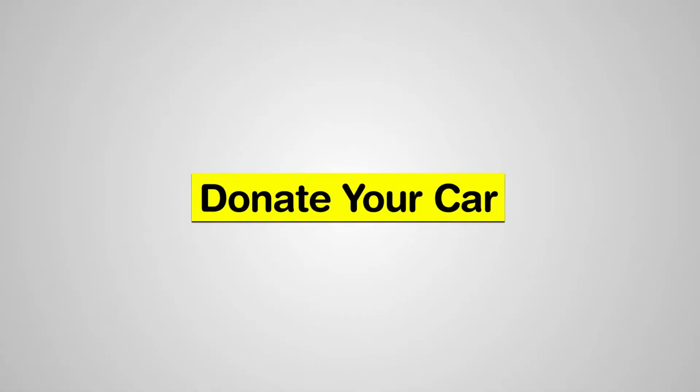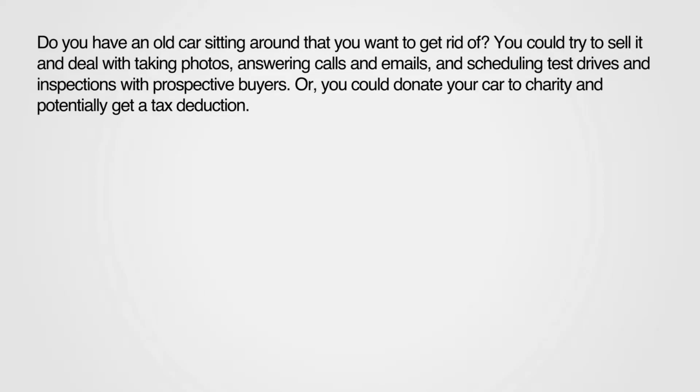How to donate your car. Do you have an old car sitting around that you want to get rid of? You could try to sell it, and deal with taking photos, answering calls and emails, and scheduling test drives and inspections with prospective buyers. Or, you could donate your car to charity, and potentially get a tax deduction.